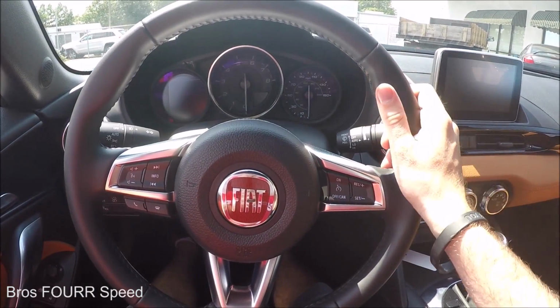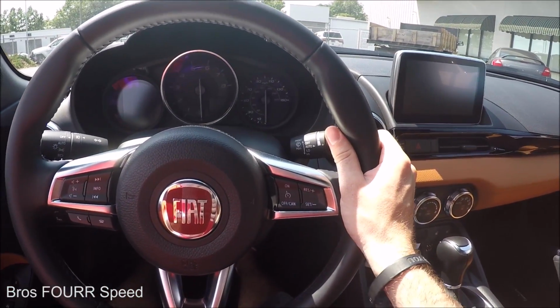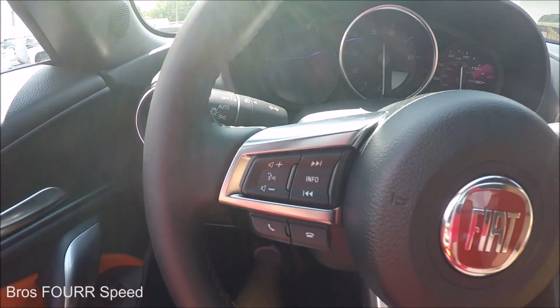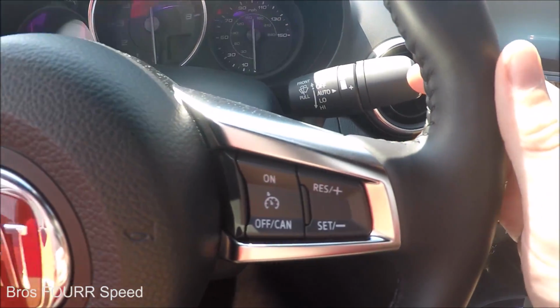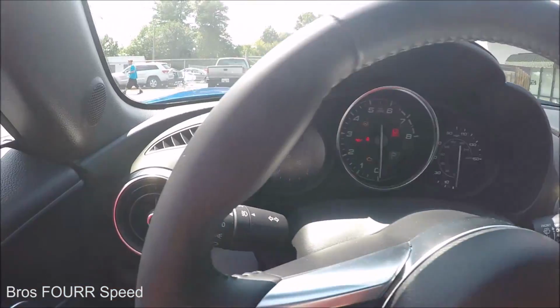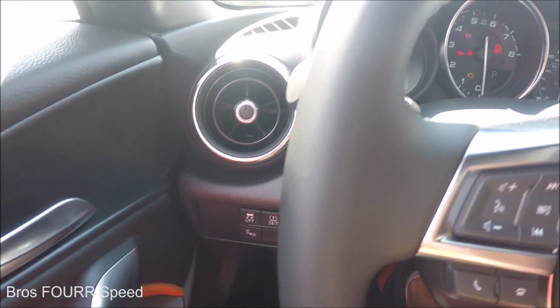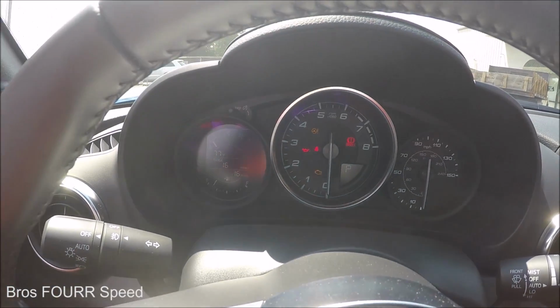The steering wheel is wrapped in leather. It has a very comfortable hand position on both sides. You have a nice 3-spoke design as well, and you also get all of your Bluetooth and radio controls. On the left side of the dash, we have an air vent. You also have your traction control and a lane assisting button that you can turn on and off.